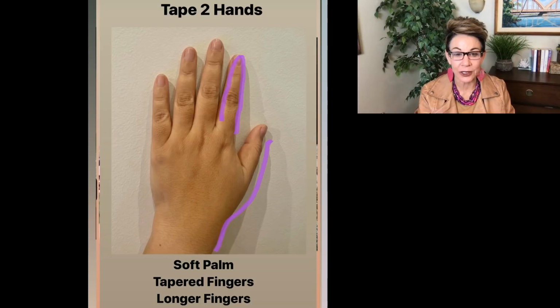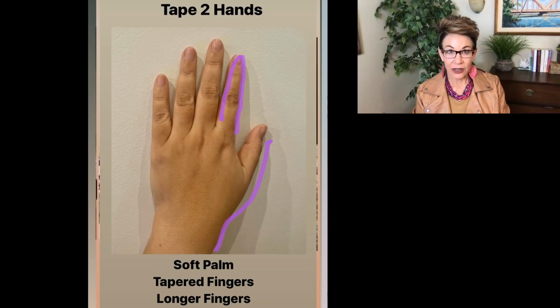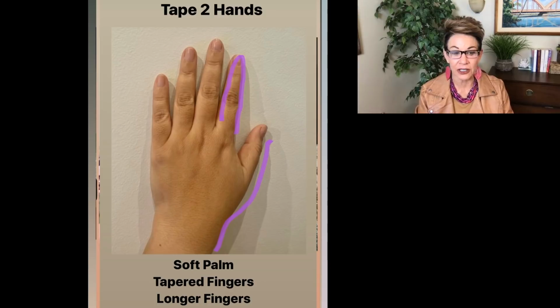Remember, that's a soft, more subtle, relaxed, elongated energy. So type 2 hands: soft palm, tapered fingers, longer fingers. I say in It's Just My Nature: soft, graceful, smooth, long fingers that taper toward the nail, oval nail beds. So their fingers look like a candlestick, the way they taper. Look at the top of the palm, how smooth and soft that looks. No texture, no bumpiness, no veins showing. My husband's hands are like this.